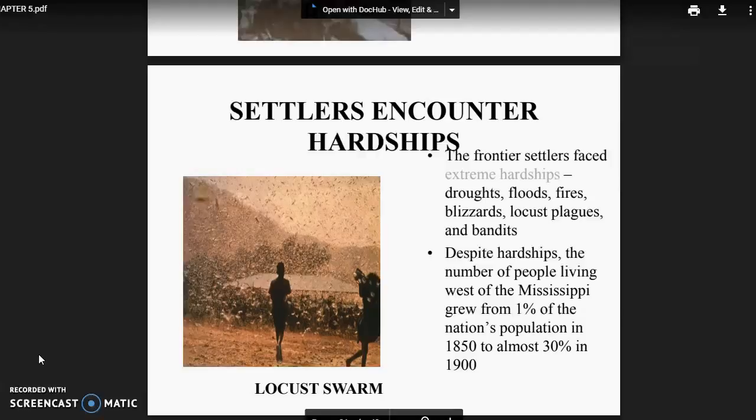Question number 13 on your study guide is describe some hardships that the homesteaders encountered. You can simply summarize this slide here. Frontier settlers faced extreme hardships: droughts, floods, fires, blizzards, locust plagues, bandits. But despite all this, the number of people living west of the Mississippi grew from 1% to almost 30% by 1900.